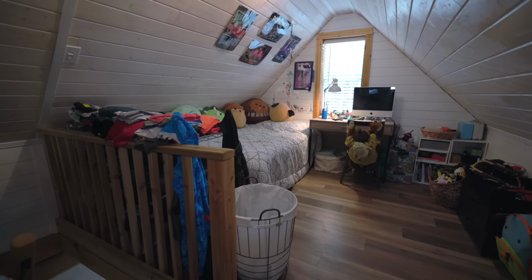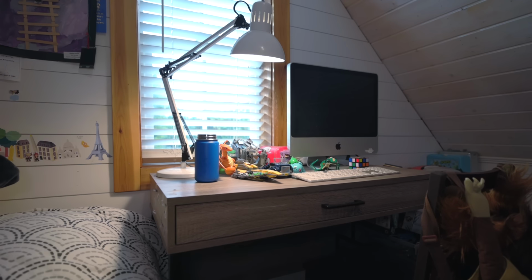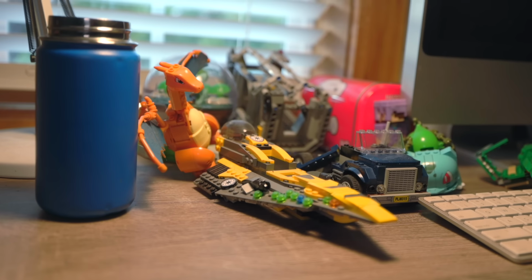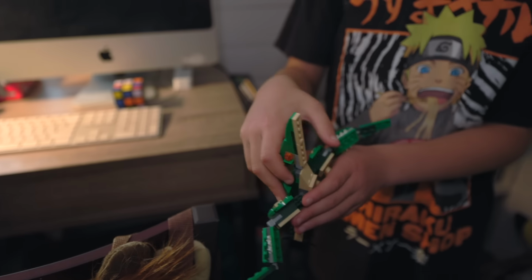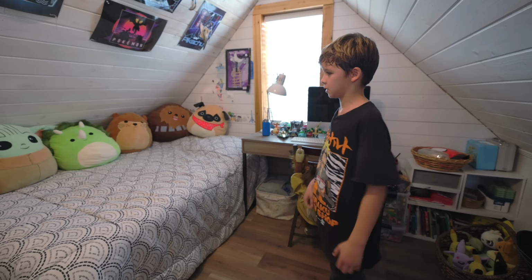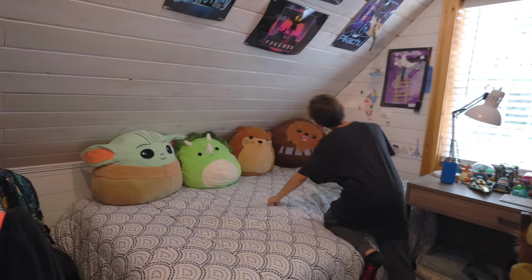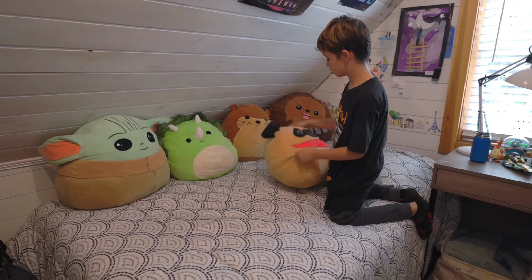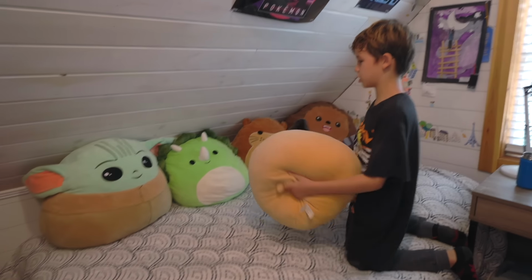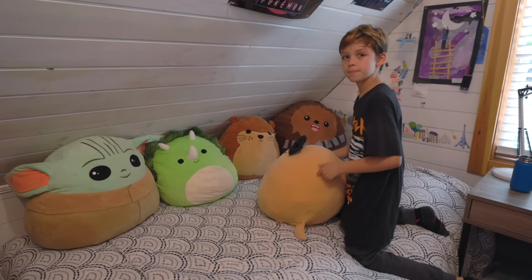This is my bedroom. This is where my clothes are. Here's my computer, and I have a lot of Legos right here. I like my bedroom because I can go under my bed. It's big enough for me to go under my bed with the cat. These are called squishmallows. They're super squishy, and you could do pillow fights with them, and it's super fun.